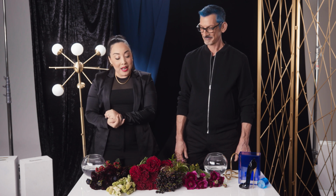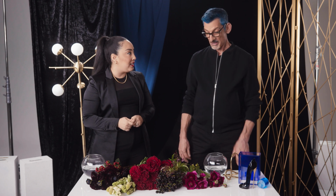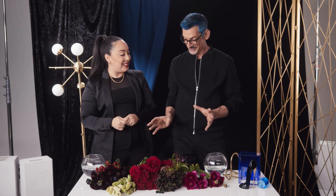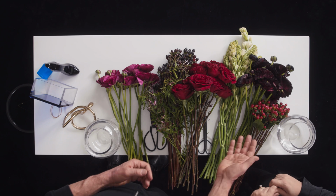Today, we're going to be making bouquets, fabulous bouquets, inspired by Carolina Herrera's Good Girl fragrance. Brian, tell me, what are we working with today? All things that every good girl likes. Beautiful flowers. It's about a contrast. Contrast in who we are, contrast visually in the flowers, light and dark.